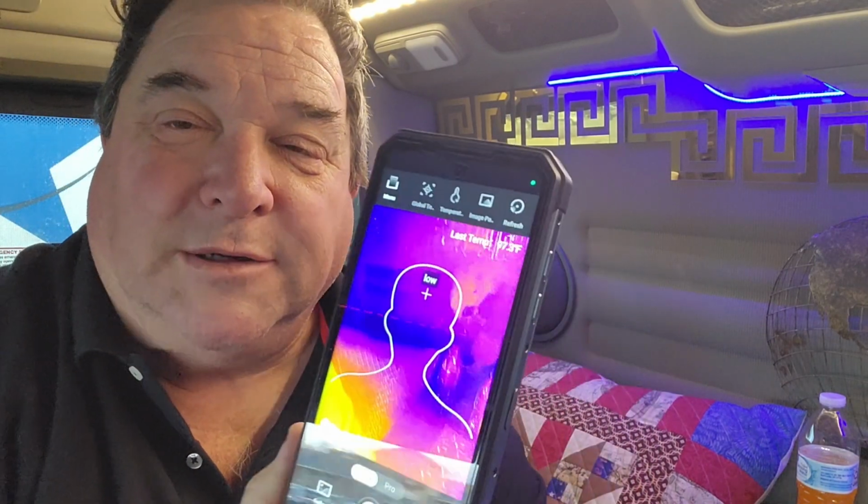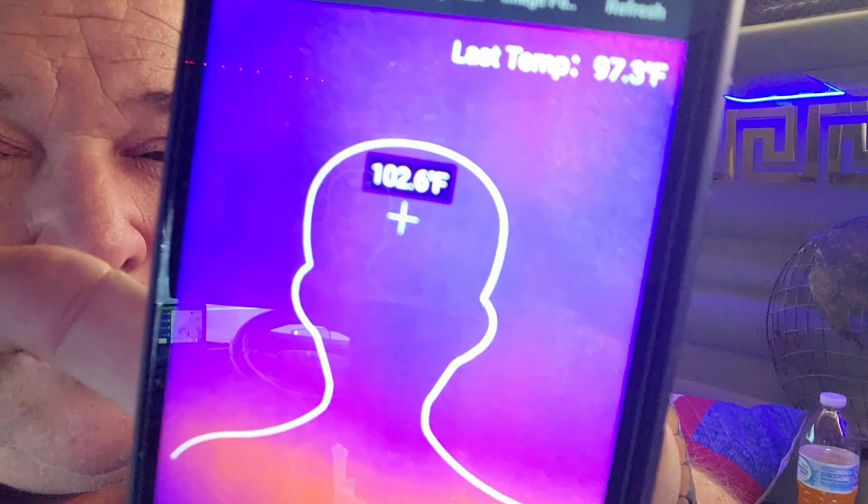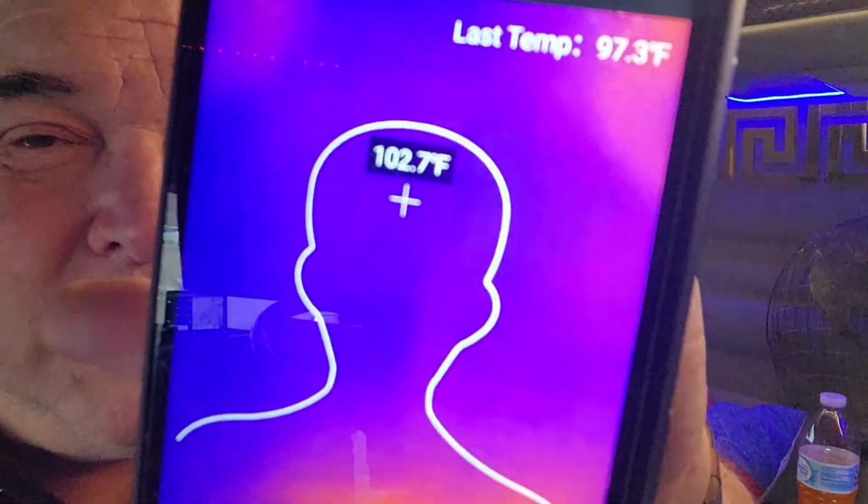This actually does have an option here where you go to menu, you turn on thermometer mode, and there you go. Now it has a little thermometer pointed at the person's head. You can take their temperature. But there, what are we looking at? 102 in the palm of my hand. I've been holding this phone.